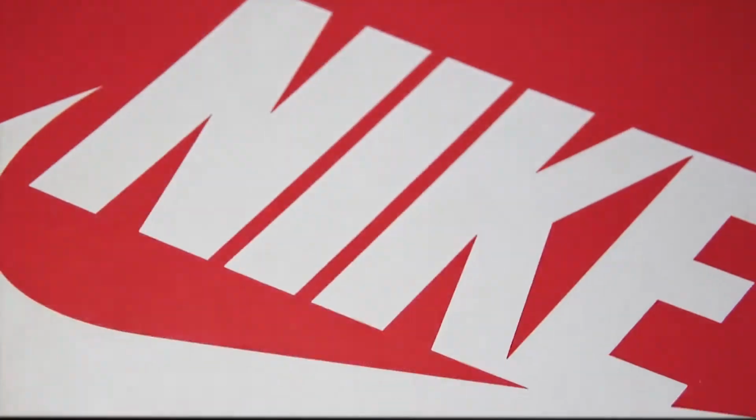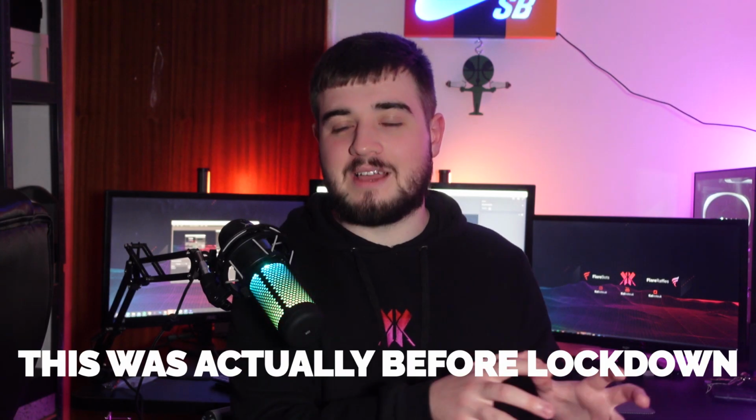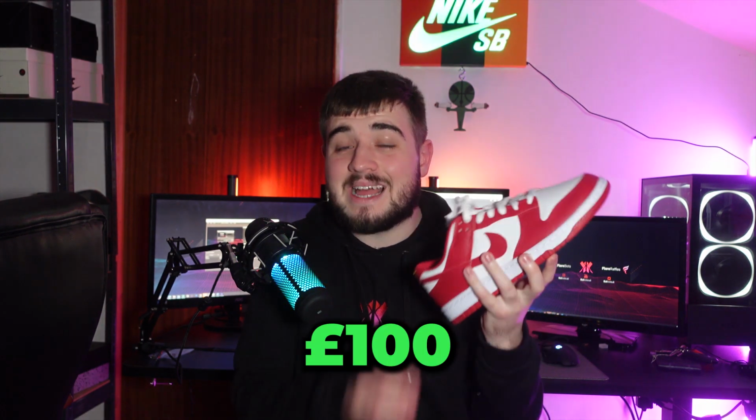This led to many different sneakers that I never thought would resell for that much just rocket in value. Nike Dunk. This was a nuts time for Nike Dunk Lows within lockdown. I especially remember some of these colorways and models because I started sneaker reselling when lockdown started. A Dunk like the Dunk Low St. John's. This was actually before lockdown. Now, this isn't the exact St. John pair, but this is the exact same colorway. This shoe retailed for £100 and literally was reselling for £250 plus for some Dunk Lows.